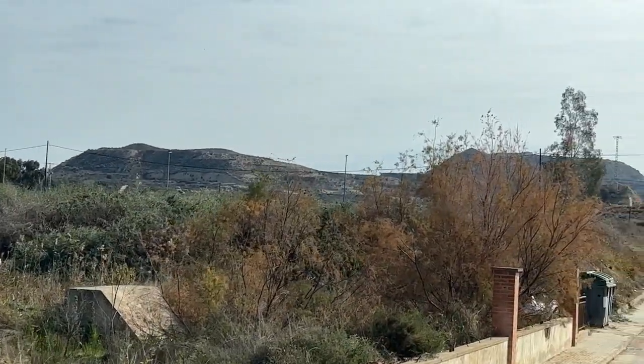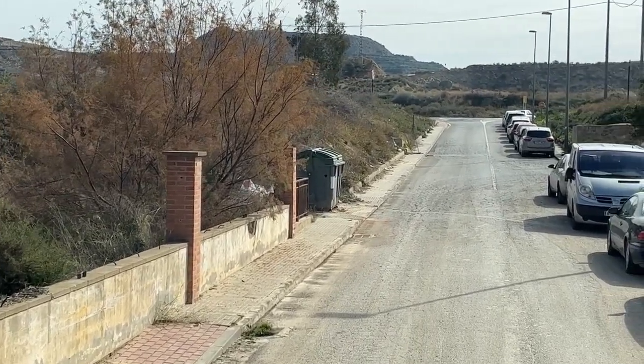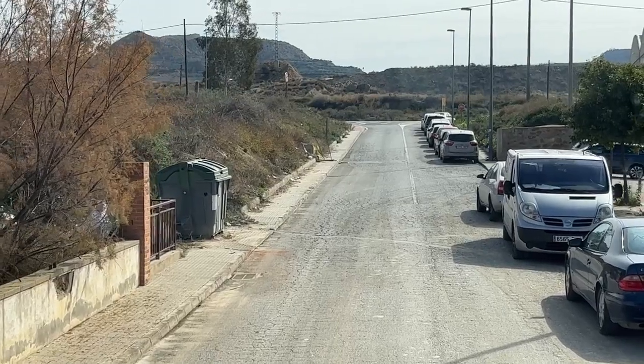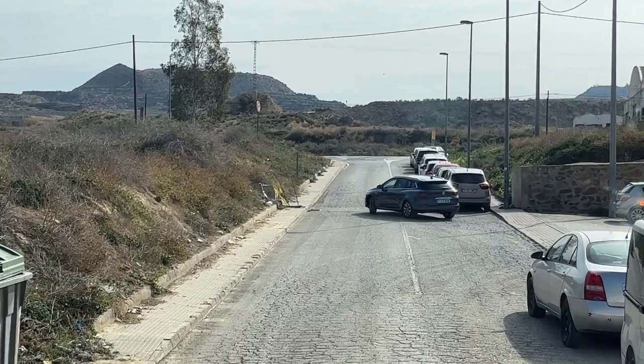Let's just wiggle around it a bit. Luckily, there's only me here, so there's enough room to just jiggle it a bit and get out. There we are. I just missed it with all the tyres. I know it's not my lorry, but at the same time, you don't want to spend money if you don't have to.